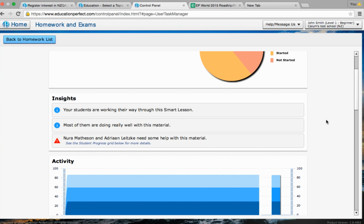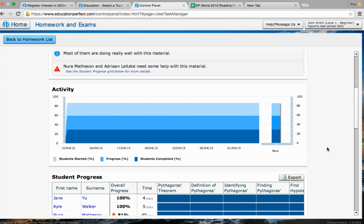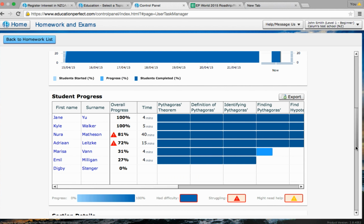If you want to go further into it, we can scroll down, and we get the list of all the students on the left here. We've got the students' names, their overall progress with the homework task and the amount of time they've spent on it. We can see that Jane Wu finished this with 100% success in 4 minutes. And we've got Nura, who's 81% complete, but she has spent 40 minutes doing her homework, which is really worthwhile to know.